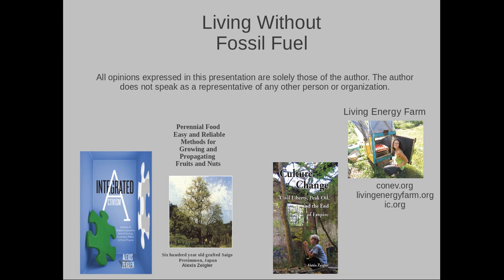This slide also displays a few other things I have published. Over here on the left, we have Integrated Activism. That is a book recently published by North Atlantic Publishers. Perennial Food, Easy and Reliable Methods for Growing and Propagating Fruits and Nuts. That's a pamphlet I have published. Culture Change, that's another book I have published. My websites are conav.org. Living Energy Farm has a website at livingenergyfarm.org. I'm also involved in the communities movement, and the website for that is ic.org.